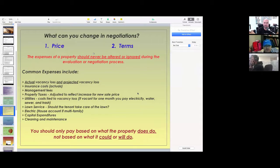Two things you can mess with, price and terms. That's it. You cannot mess with expenses ever, because the expenses are the expenses are the expenses. There's no changing them. The expenses of a property right there in red should never be altered or ignored during the evaluation or negotiating process ever. Please don't do that to yourself. You are stealing from yourself.